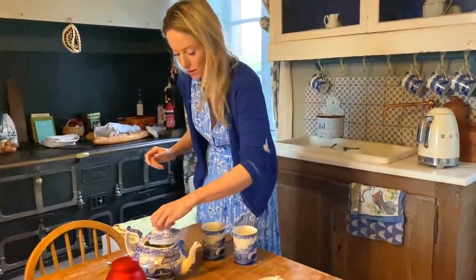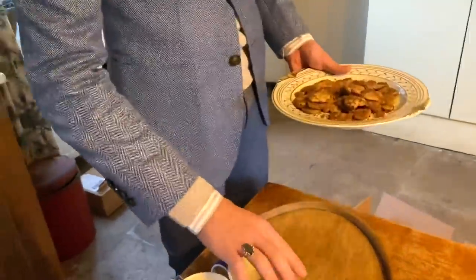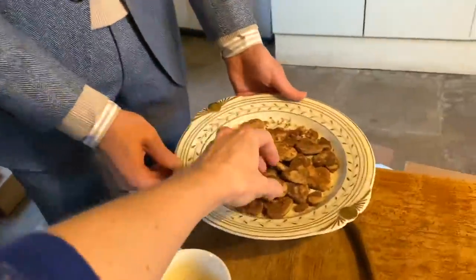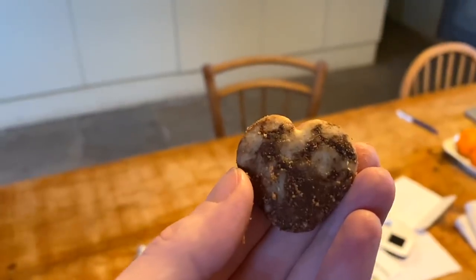Okay. I need a little tray and I need some biscuits. Now that, I think, is all the strength we're going to need. Yeah. Perfect. Like these little heart biscuits. Hello. Hey, cat. Got a little heart biscuit. Did I like it? Sorry. A little heart biscuit. They're really cute.